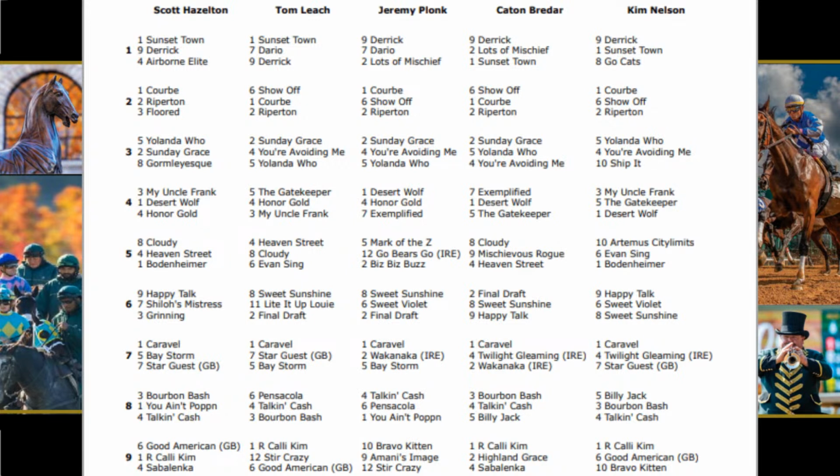So even though Gormley-esque is one that I would normally like, a 3-year-old filly who's already cleared this condition, taking on older horses, I'm just not going to trust that form from Mountaineer. She's not in my top 3, and nobody's got her in their top 3. It's really a 2-horse race in terms of the top choices in here. Sunday Grace, the 2 for trainer Ray Hernandez.